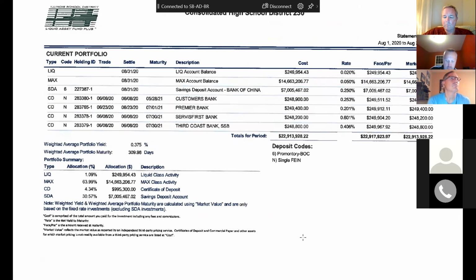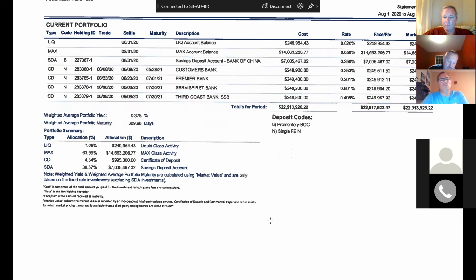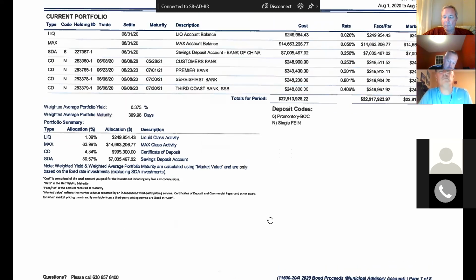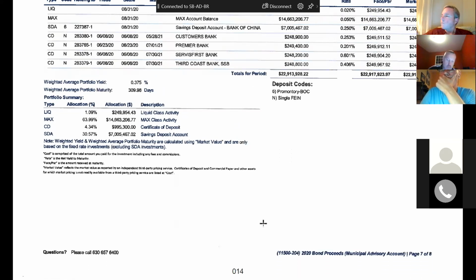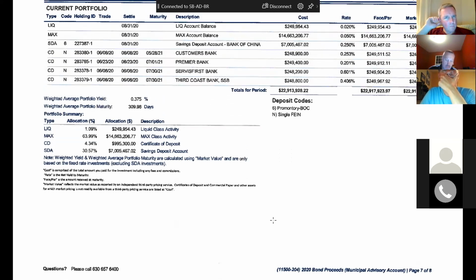Again, the next page 15 is the, what's that? Oh, the bonds. Okay. The bond funds. Yes, and so you can see, since we just got those funds, where's the? Oh, what was I looking at? Okay. It looks like it's twice. Yeah, so the bonds are out 309 days at a lower return on investment, because we just received them, and those were the rates available. So that was the best we could do on those.